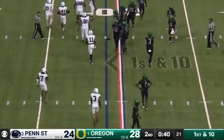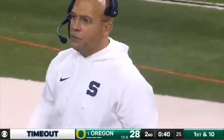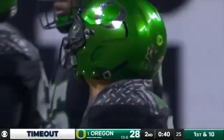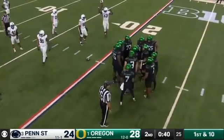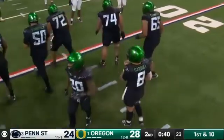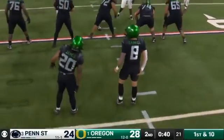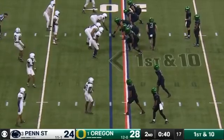Penn State going to take a timeout. That is exactly what's happening. Penn State takes their first with 40 seconds remaining. He's making a run. If he wins this football game, the game he has right now, you've got a Heisman ballot. You got to think, well, I got to put him in there somewhere. Yep.